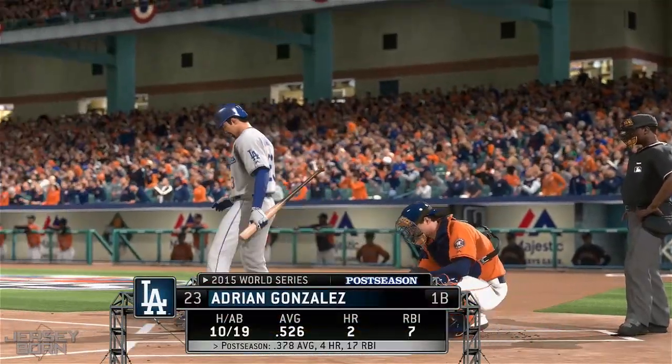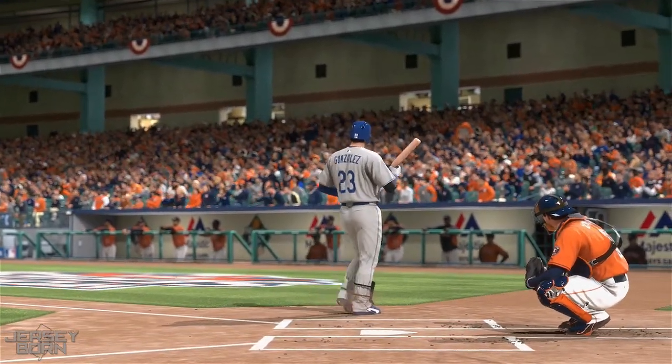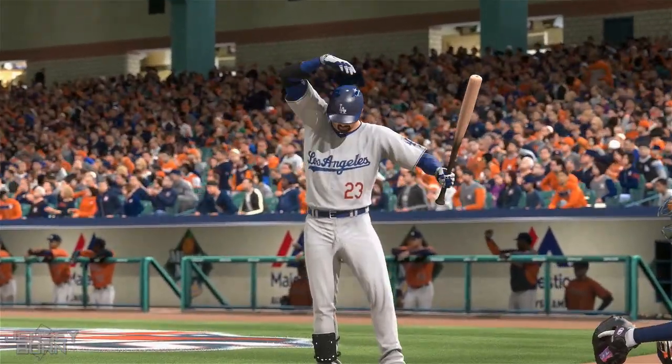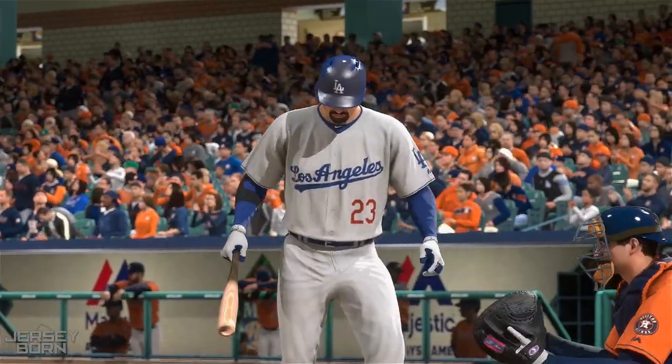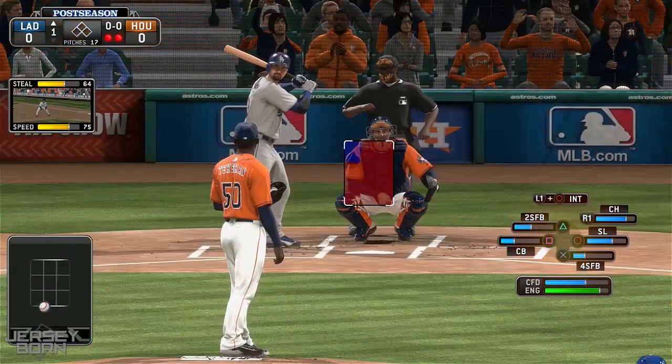that's going to bring up Adrian Gonzalez, who is destroying Astros pitching in the World Series. He's batting .526 with 2 home runs and 7 RBIs in the World Series. And even in the postseason, he's destroying pitching with a .378 average, 4 home runs and 17 RBIs. He has had an astronomically good postseason.